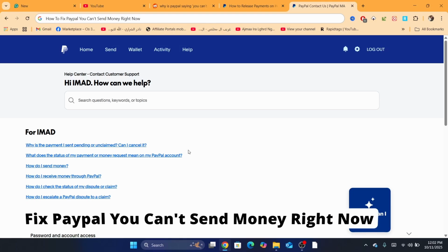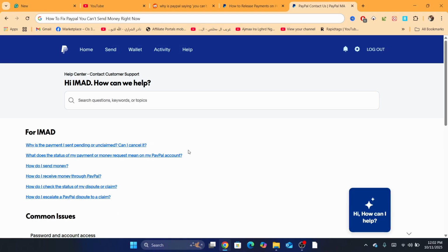Hello, I'm gonna be showing you how you can fix PayPal. You can't send money right now. This is a very common problem with PayPal, especially if you have a new PayPal account. You will receive this error whenever you try to send money to someone you know, or for a service or a digital product. It will say something like you can't send money right now.